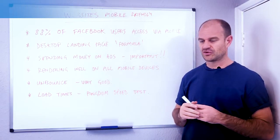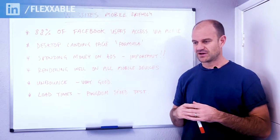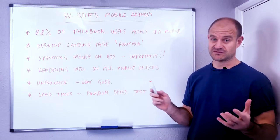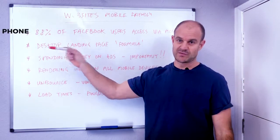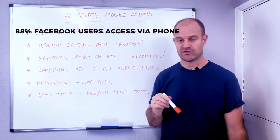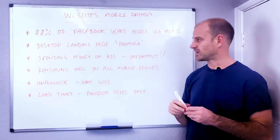So we've learnt a lot over the years, and one of the biggest things is that you need to have mobile friendly websites, okay? Most of our traffic is from the Facebook advertising network, and we did some digging today and found out that 88% of all Facebook users access via their mobile phone. There's not many people out there now that are doing it on their desktop, right?